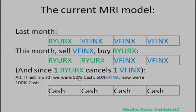Yes, this month we are not only all in cash, but we saved a commission by just selling the rest of our index fund. And yes, one system, the MRI system, says sell everything. And one system, the 20-month moving average system, says stay in stocks. Well, who do you listen to? Yes, whichever system you choose.